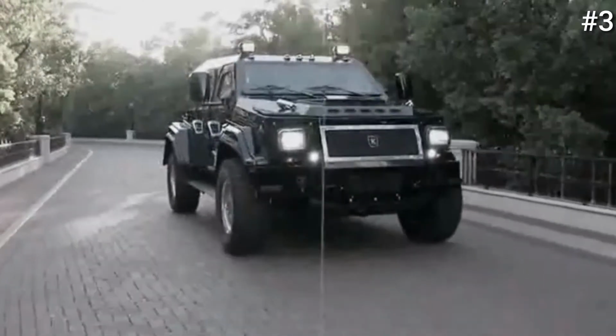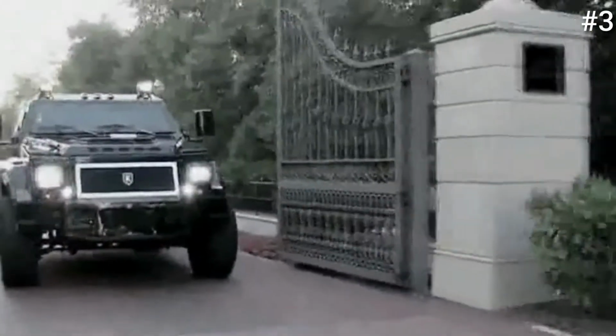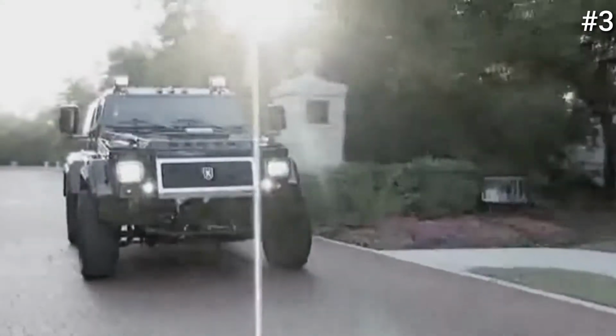Dwight Howard is the only athlete to have a fully operational military vehicle. It is a completely bulletproof vehicle and a monster at that. Starts at around $430,000, but why would Dwight need such a car? For showing off and seeming intimidating is our best guess.